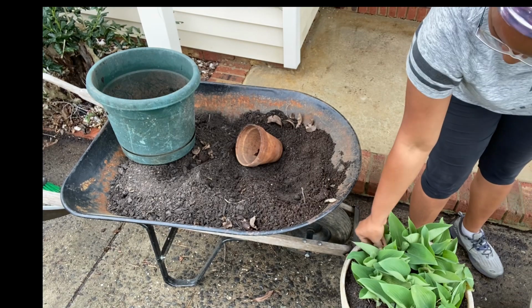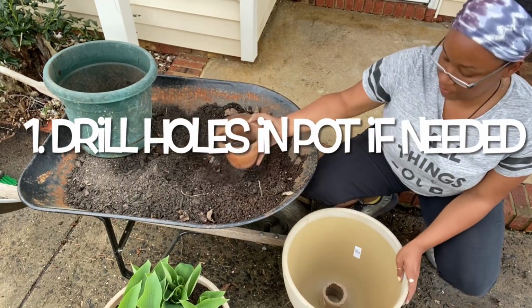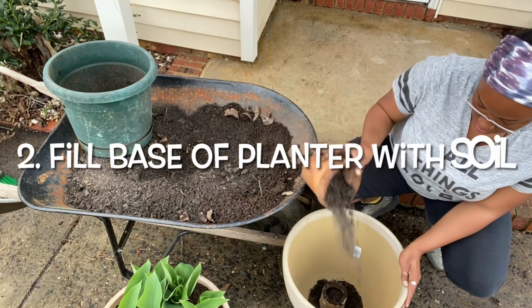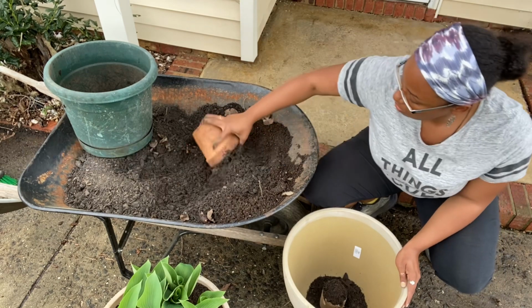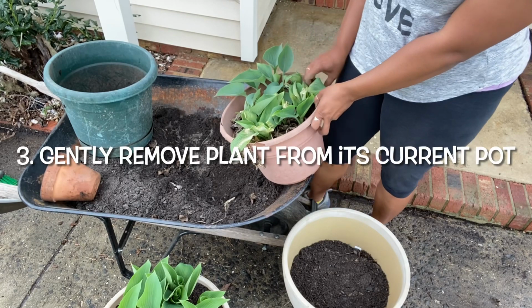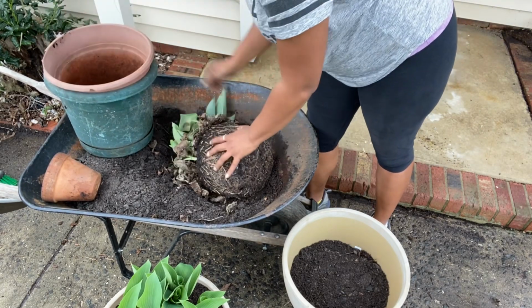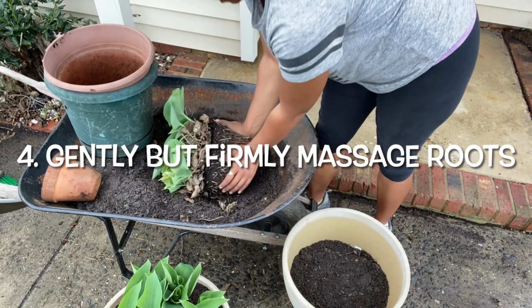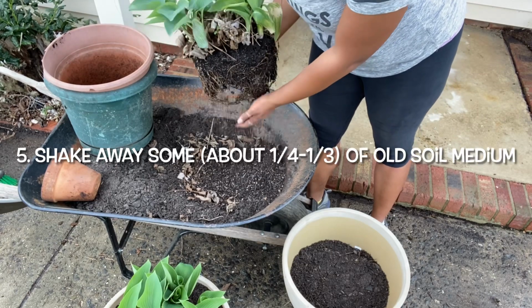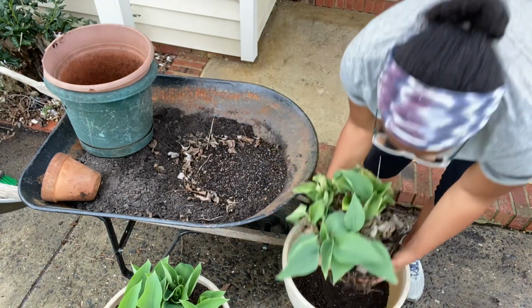Here's the condensed, easy step-by-step of this same process. Number 1, drill holes in the pot if needed. Number 2, fill the base of your planter with soil. Feel free to add or subtract soil to get the plant at the desired height. Number 3, gently remove the plant from its current container. Make sure you're not damaging any of the green tops or the roots. Then gently but firmly massage the roots with the palms of your hands.